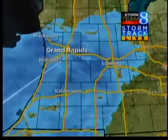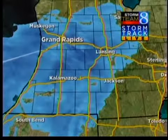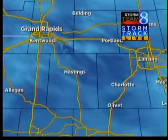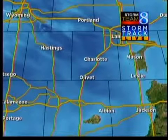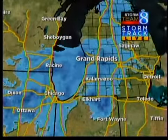Stepping back, you can see that snow continues now pressing on the other side of US 31, 131 I should say, as the snow starts to finally wind down for areas of the lakeshore. But between Grand Rapids and Lansing, right here along 96, Portland, Ionia County, we're seeing snow here. Barry County down toward Gun Lake, Charlotte and Eaton County with snow also. Wider view of how this is shaking out shows that the snow is going to end in the northwest part of our viewing area first.